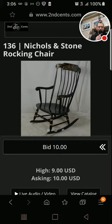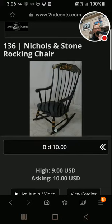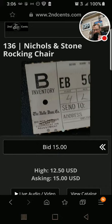$82 for two. Nicholas and Stone rocking chair. Beautiful Nicholas and Stone piece right there with the little etching on top, engraving, or whatever, the gold leafing. Lot 138. I got 12 and a half, 15.